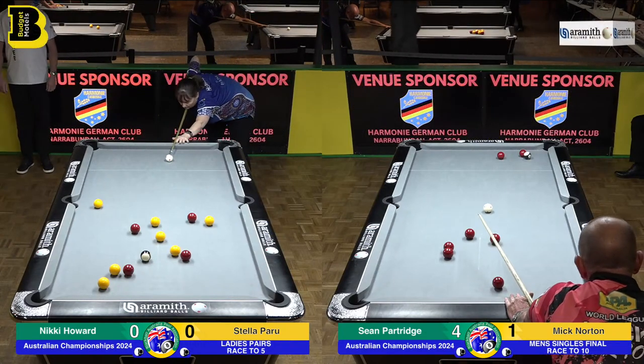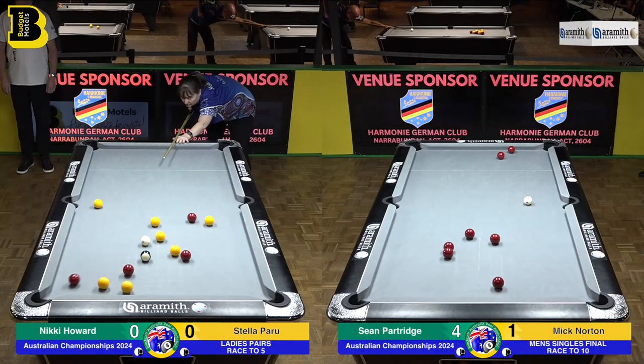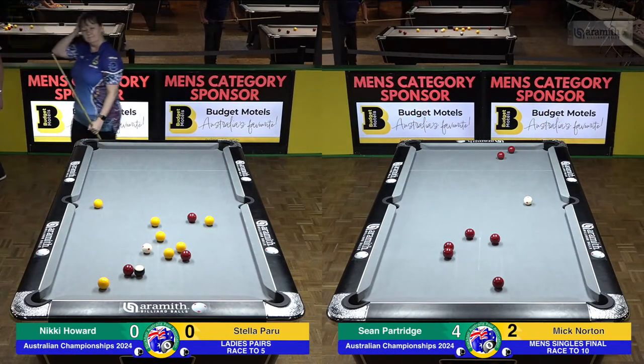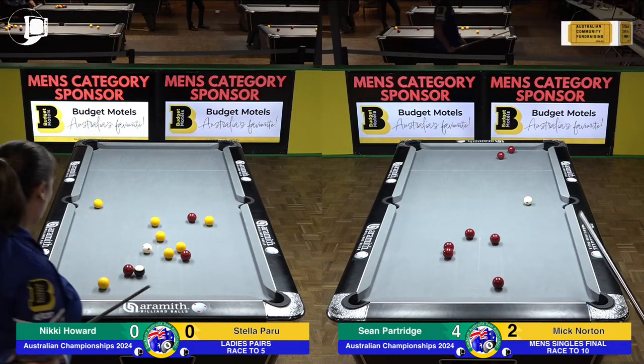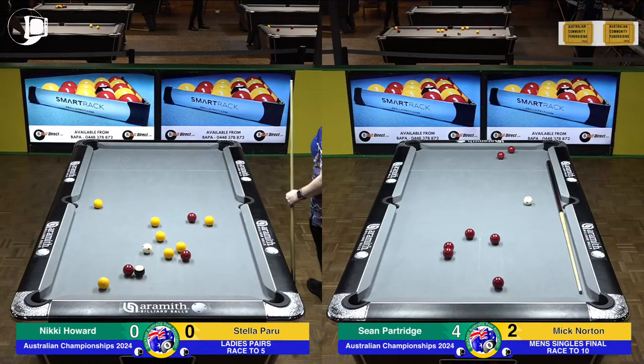Oh, that is a great effort. That is a great effort. And it's in. What a shot. That is a great shot. That's a great shot by Mick to bring it back to 4-2. What a brilliant clearance he's completed there. He will be buzzing right now. I know he's 4-2 down, but he will be buzzing.